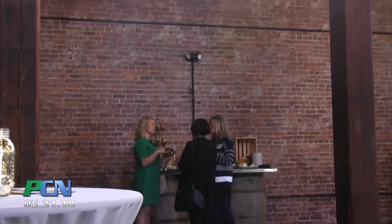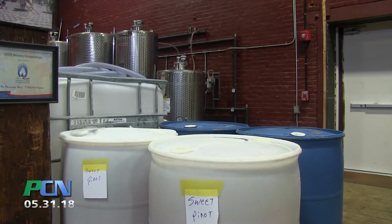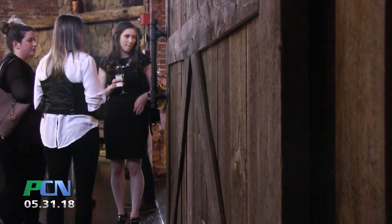The bricks were a hot mess. When the old unfinished furniture store was here, they painted the bricks bright red, and we wanted to go back to the original 1800s brick and expose the beauty of them. So we had to sandblast all of the walls in this winery, and that took weeks and weeks to do, and boy was that a mess.